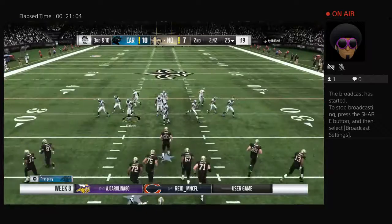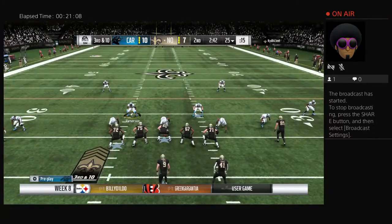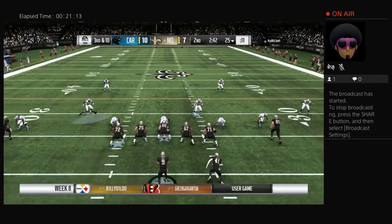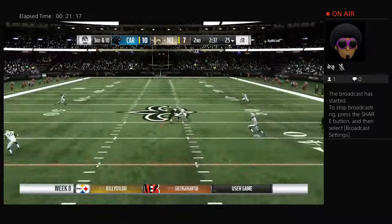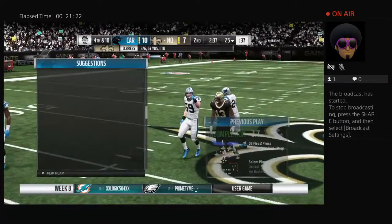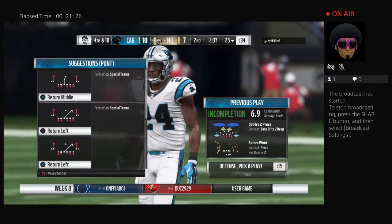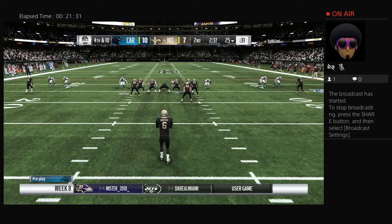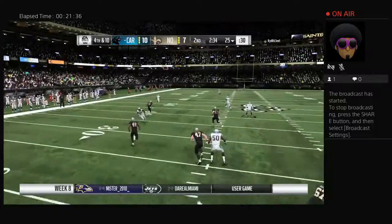So back-to-back incompletions, and that has them staring at a 3rd and 10. From the gun, it's Brees, and the 3rd down pass falls incomplete. It's always a goal, and it's really nice defensively when you can rally to the football and make sure there's enough contact to force an incompletion, and force another punt. Here's Thomas Morstead now as he'll kick it away for the 2nd time.